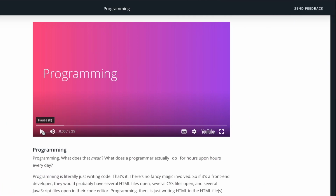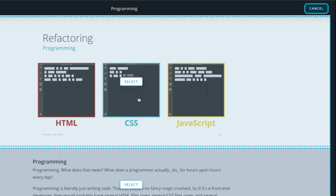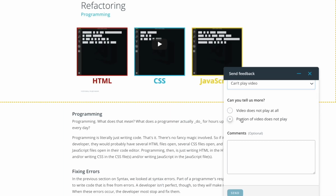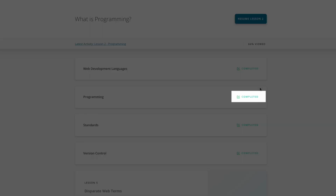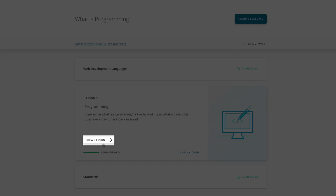A cool feature that Udacity has is to send feedback, which means you can select an area of the page and send feedback if you're having issues. Let's say the video wasn't playing correctly. You could select it, report the issue to Udacity, who will then be able to fix it and let you know it's been resolved. Once you've completed each lesson, it's marked as completed. If you want to go back and revisit the lesson, you can do just by clicking on View Lesson. And when you're finished, you can click on Shrink Card to be taken back to the original script.